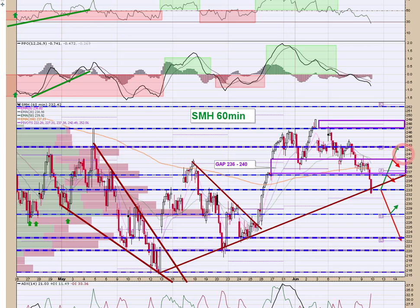I mean, just looking at this example, if SMH were to somehow hold 233 and make a move higher, what you'd say in hindsight is, oh yeah, a series of higher lows. You've got higher highs here. So what's the big deal? Higher lows is bullish. So there's a lot riding on today.